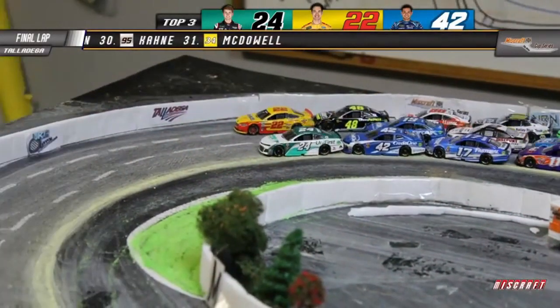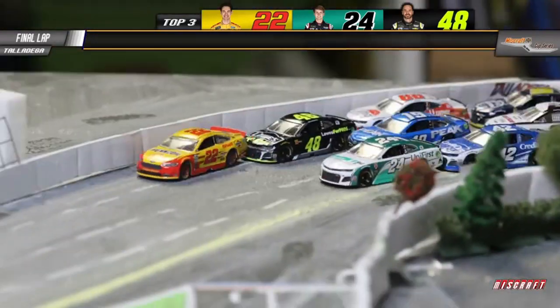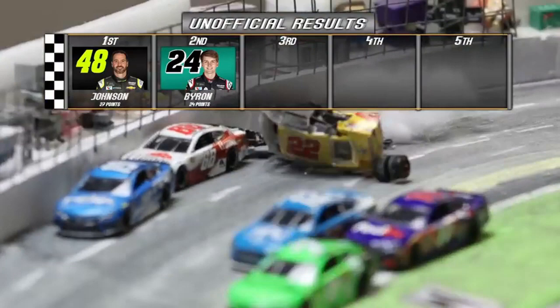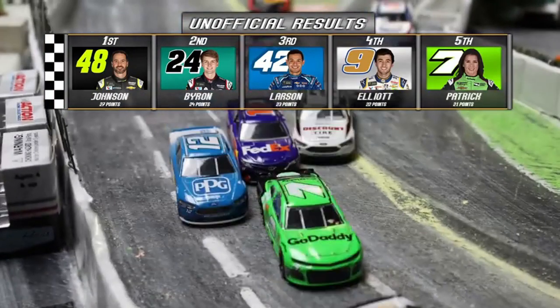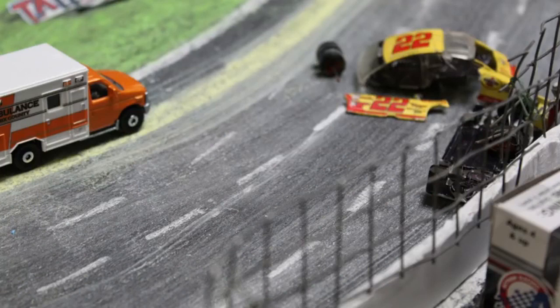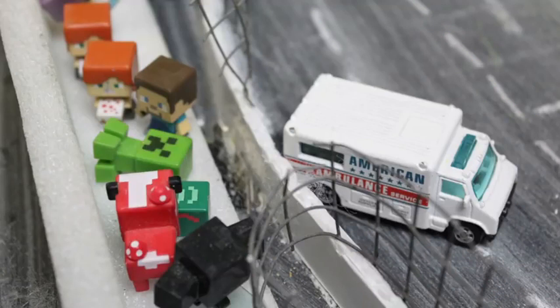Here's Joey Logano with the 48 of Jimmie Johnson on his back bumper out of turn 4. They're gonna slide! Sideways goes Logano into the catch fencing and slamming back to the ground. And it's the 48 of Jimmie Johnson to get the win here at the Talladega Superspeedway. And a humongous incident on the front straightaway involving Joey Logano, Daniel Suarez, Alex Bowman into the catch fencing. Oh, and it looks like some fans might have been injured as well here on the front straightaway.